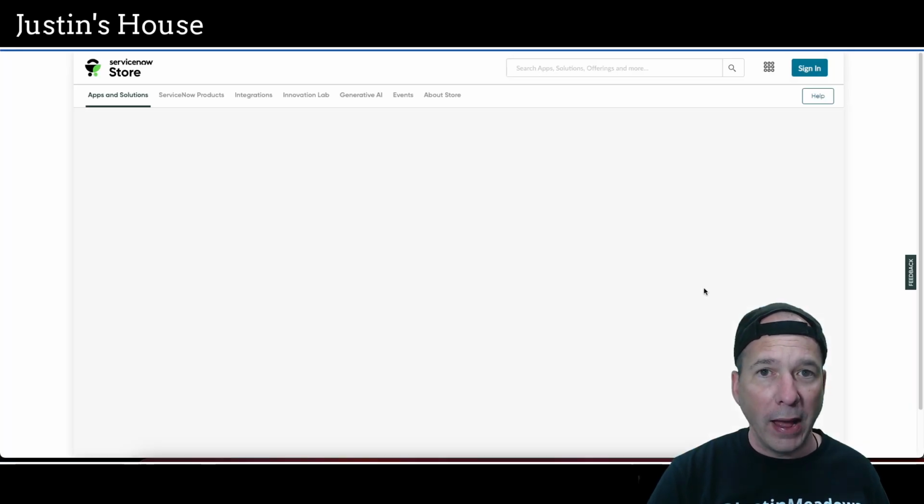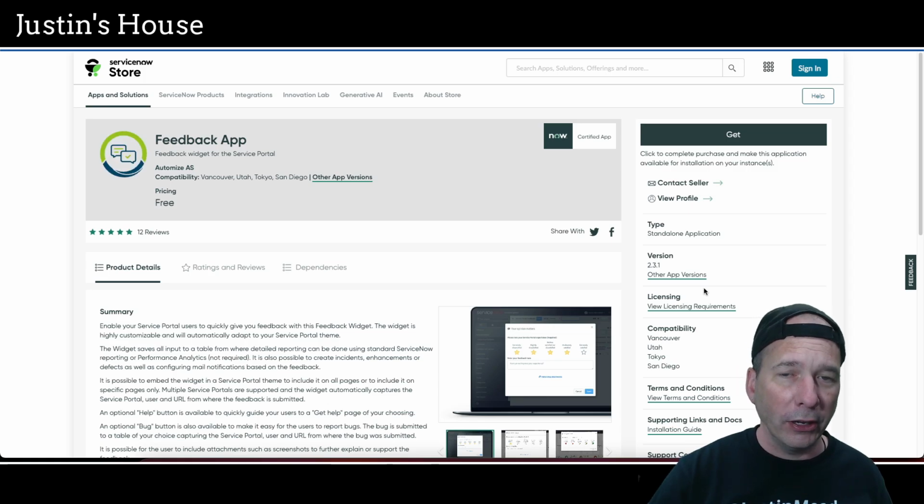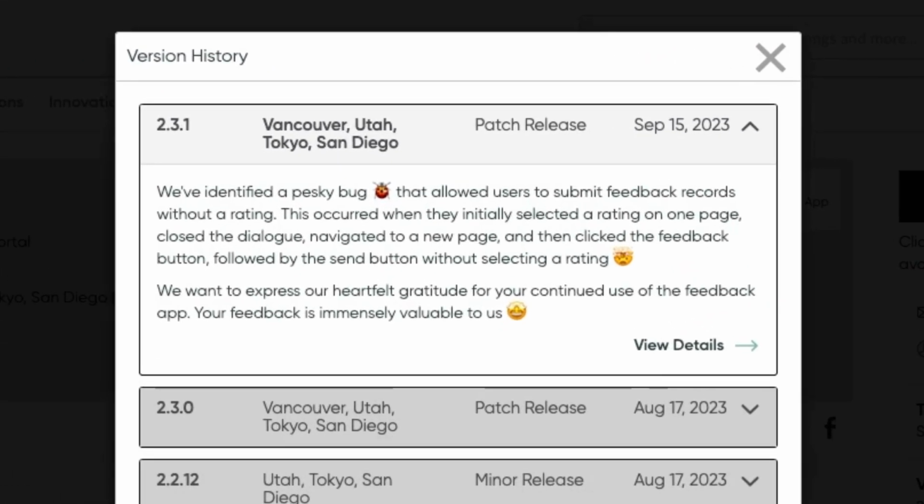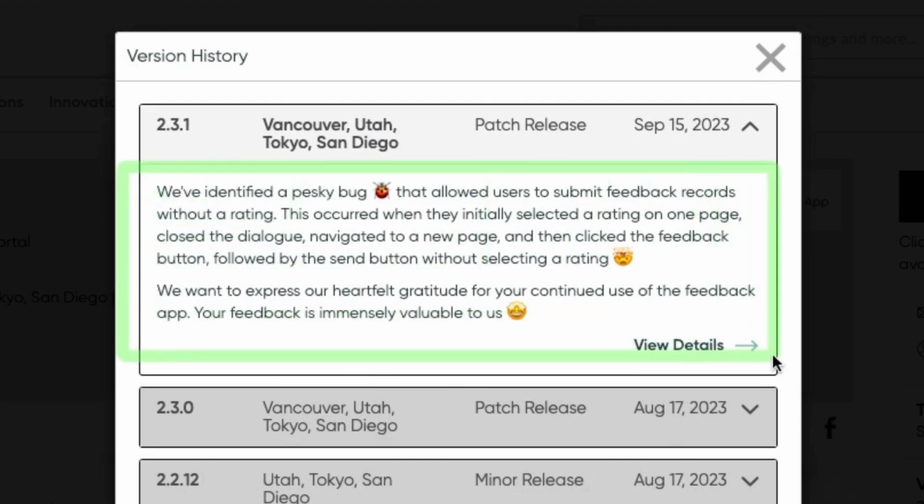Next, the Feedback app. One of my favorite release note makers is the Feedback app team. They've updated version 2.3.1, and of course they've left me some emojis that I will be delighted to read to you. We've identified a pesky bug, with a bug emoji, that allowed users to submit feedback records without a rating.